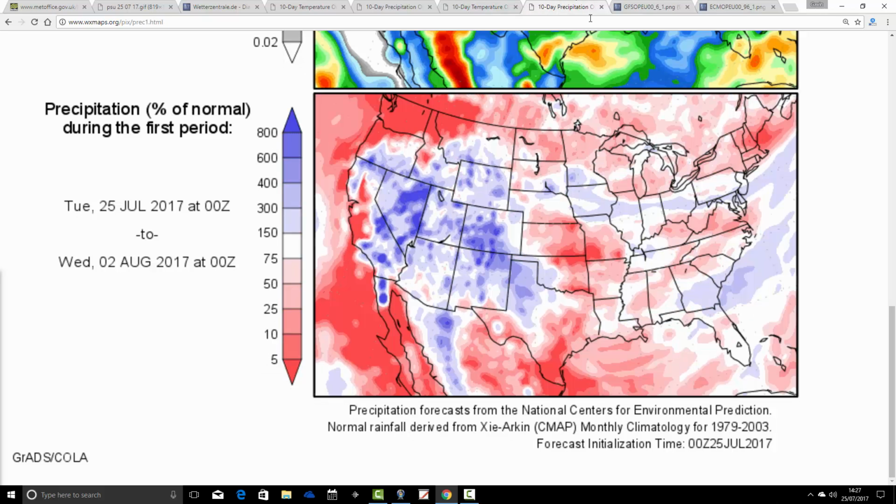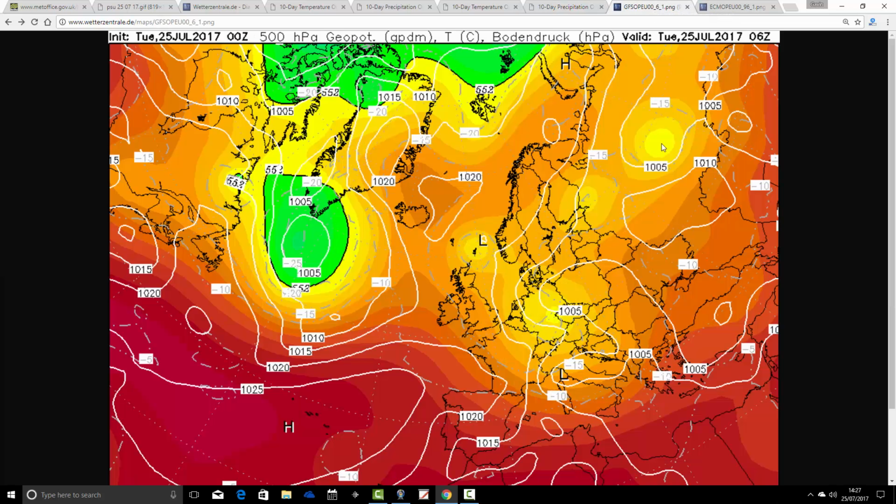And it's the same story, really, for precipitation anomalies for next week. This takes us from the 25th of July to the 2nd of August. And we find that many western parts of America are coming out wetter than average. I think that's mainly down to thunderstorms, which will be very violent thunderstorms as well, severe storms. Over in the east of America, it's generally a little bit drier than average. So where it's cooler, it's a bit drier. Where it's hotter, it's a bit wetter. Quite interesting what's going on there.